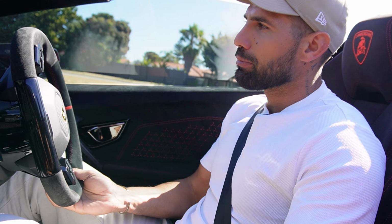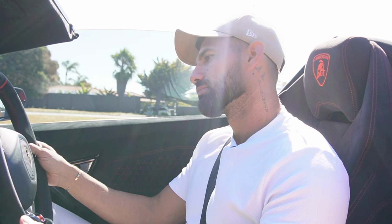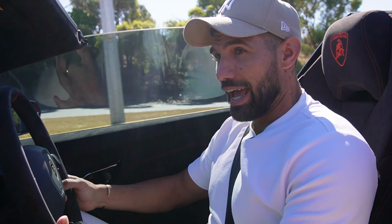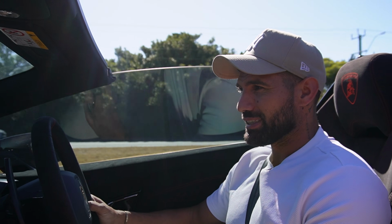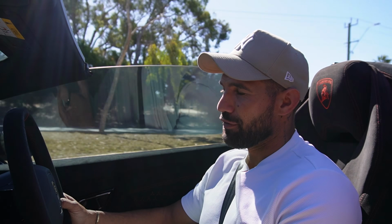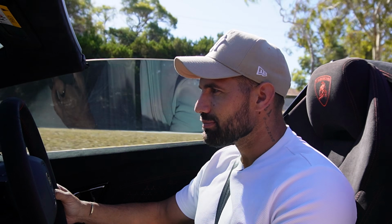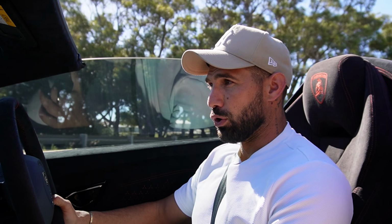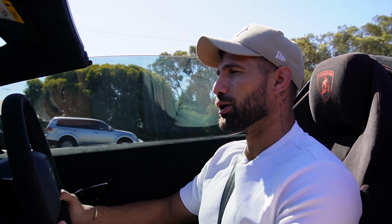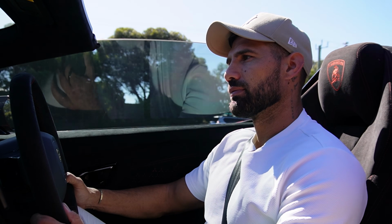You get less snap, crackle, pops, but oh my God. What you do get is very aggressive shifts, even more aggressive downshifts. And if your objective is to go fast, then Corsa is definitely the mode that you should be in. The downshifts on Corsa are also quite aggressive. I'm not sure if this will translate.